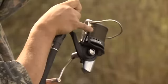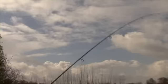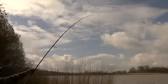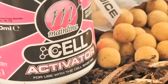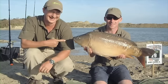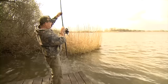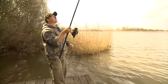And I've been using Mainline now for God knows, nearly 20 years, I suppose. And every single bait that they have provided for me has done the business. Obviously I've got my favourites, and I'd say out of all of them, I would say Activate and probably the Cell are my two favourites. But I've caught loads of fish on Fusion. That's what Damien and I won the British Championships on years ago. NRG's been really good for me. Pulse as well. But the most important thing is they've all got great ingredients in and they're all fresh.